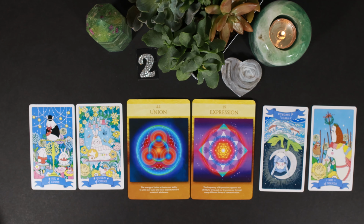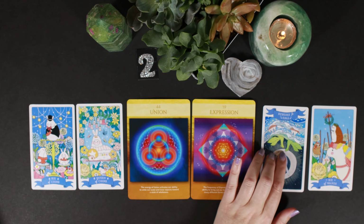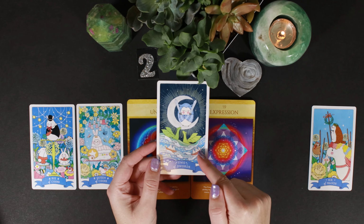We're not sitting on the fence anymore. We're picking a direction. We're making a choice. We're allowing some things. This is cute with the little dragons. I'll hold it up right here right now.